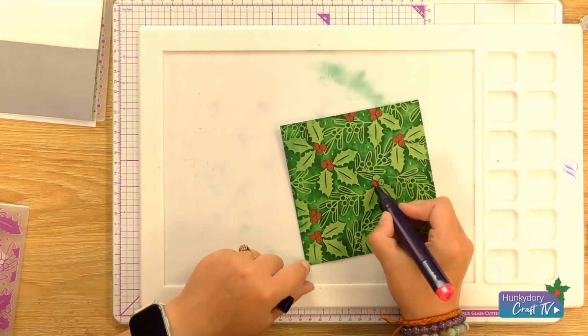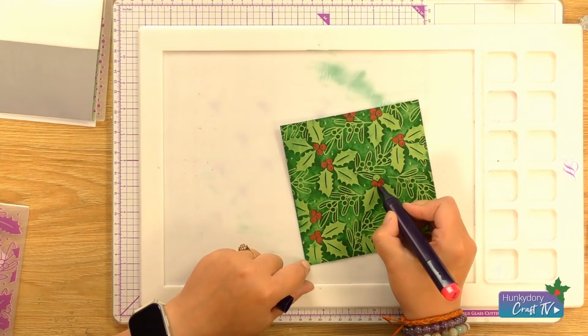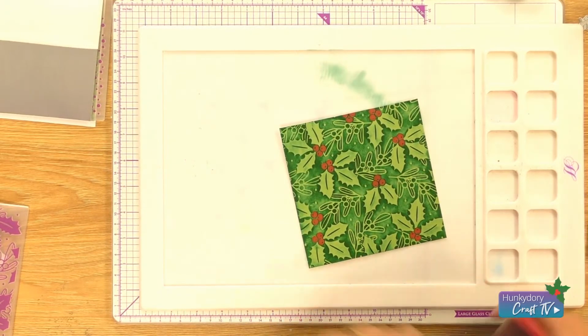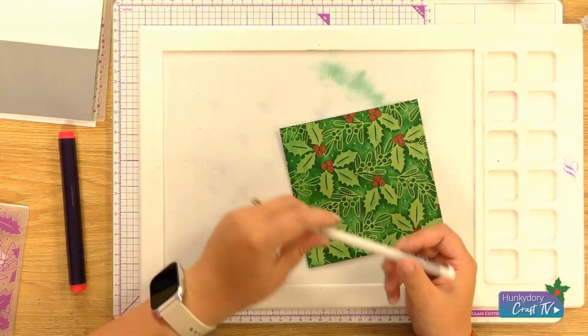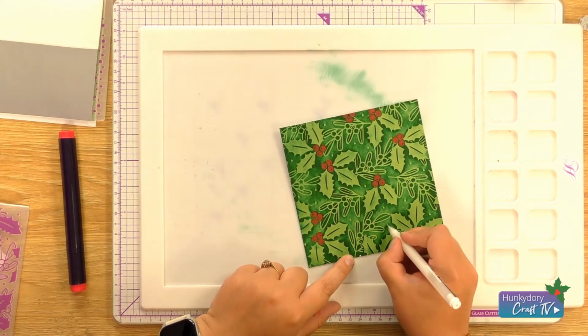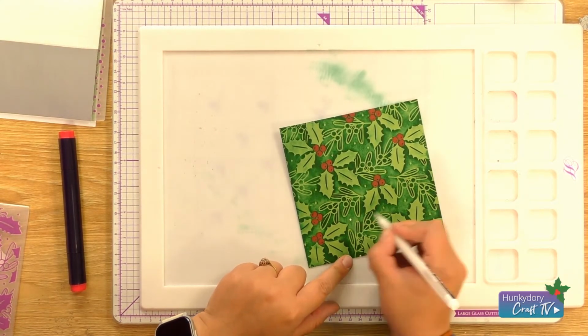This is really cool. And there's no shading on this either. You are just going in with flat colour. I don't think I've missed any there. Then what I've got is a white gel pen, just a normal white gel pen, and then these dots, we're just going to go in and highlight these.